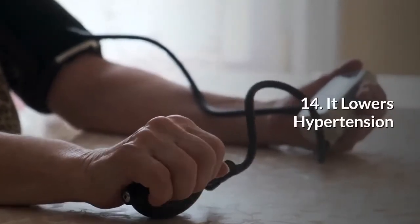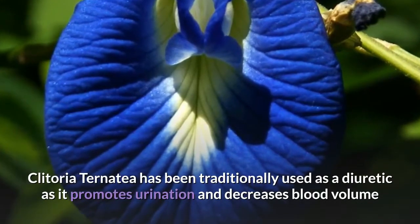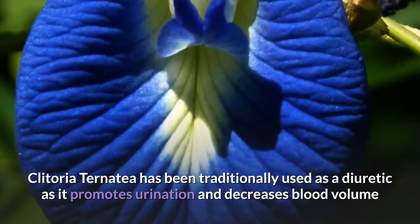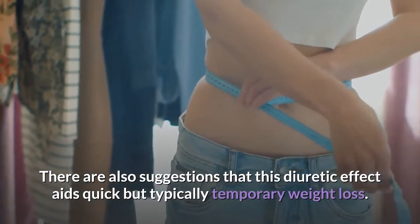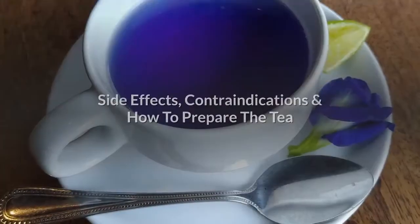14. It lowers hypertension. Clitoria Ternatea has been traditionally used as a diuretic as it promotes urination and decreases blood volume, hence lowering hypertension. There are also suggestions that this diuretic effect aids quick but typically temporary weight loss.